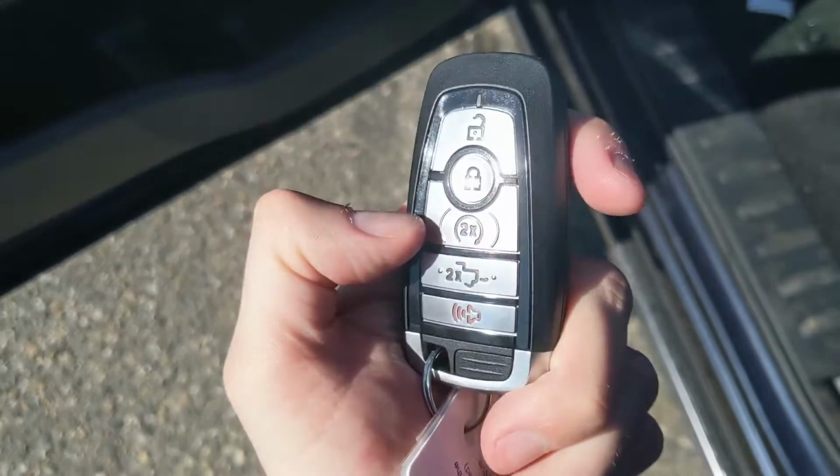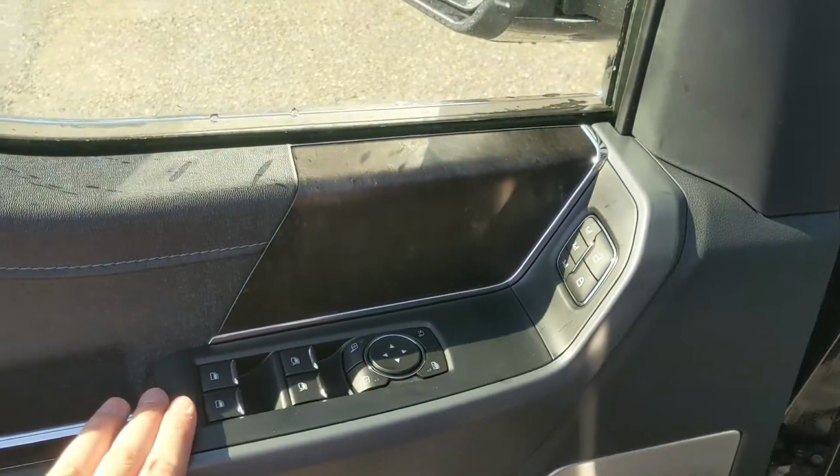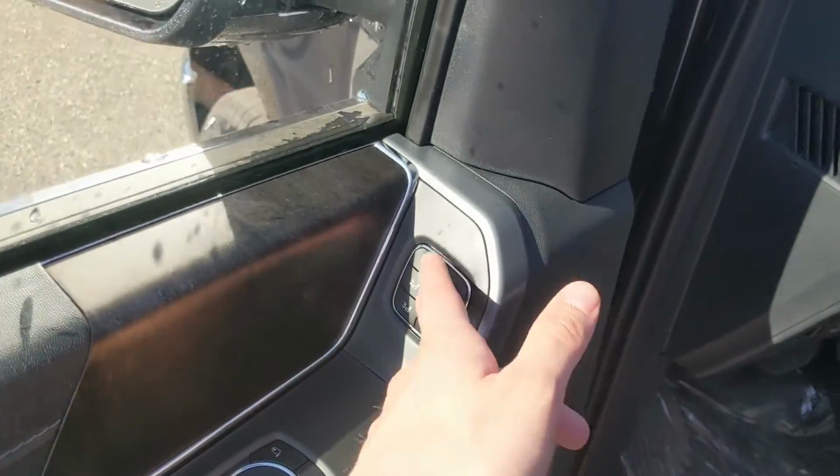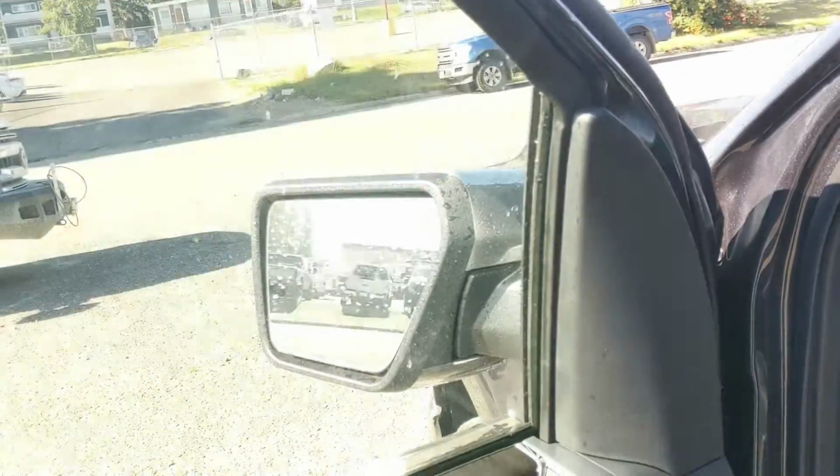And this truck has a remote start, so no need to go outside on those cold mornings to warm up your vehicle. Looking in, you have power windows, power mirrors, and power locks, as well as 3 memory buttons for your power adjustable driver's seat, steering wheel, pedals, and mirrors.